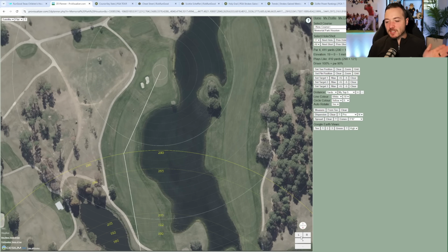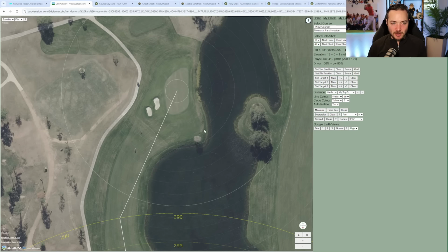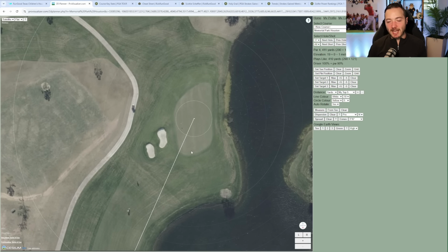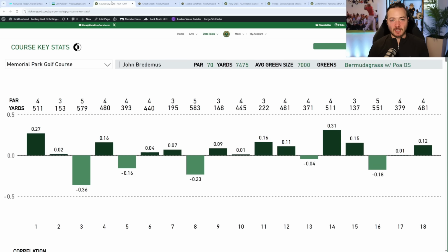It just gets really high marks for me. It can challenge amateurs and recreational players. It can challenge the professionals. It's just such a great course. I've got to get down here. I've been looking at this play. I've got to get down to Memorial Park one of these days. I would love to get out there.